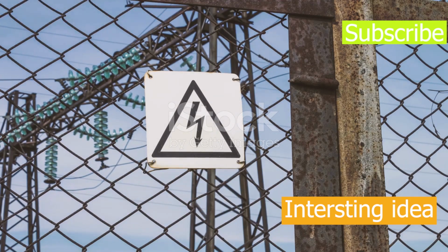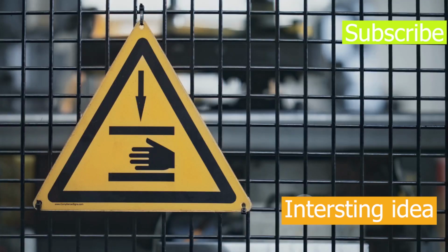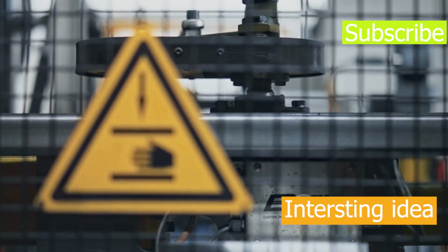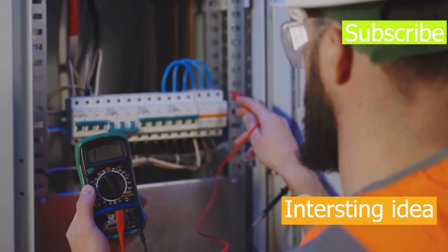Electricity is a powerful force. It powers our homes and makes our lives easier. But it's important to remember that electricity can be dangerous if not handled properly. Always prioritize safety when working with electricity.